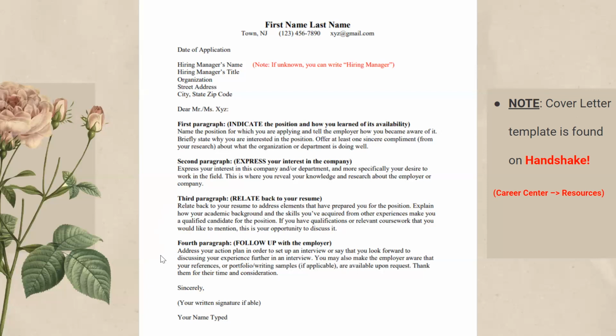Now, the fourth paragraph is really going to be just 2 to 3 sentences that will not change often. And it will say that you look forward to meeting them in an interview and thanking them for their time. Now, depending on what type of position you are applying for, you can say that you're available to provide them with writing samples, a portfolio, or references. So this paragraph will really look like the following.